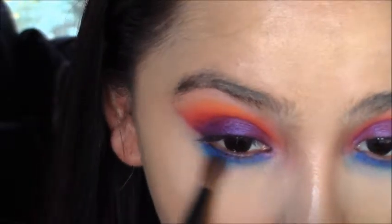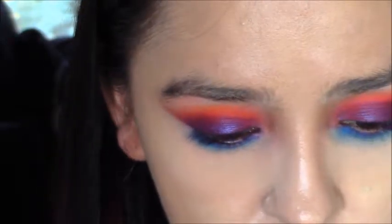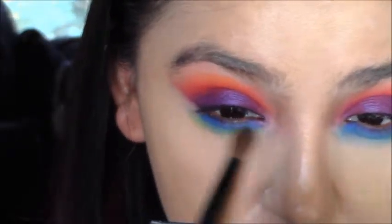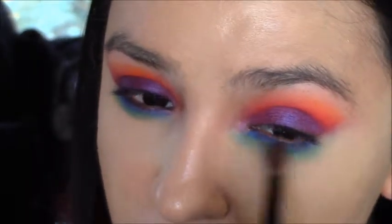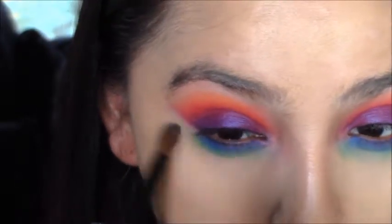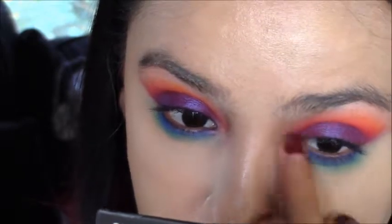Take Damage Control. Kind of do that, and then use Issa Party. And then just like, oh, we just made it really green underneath. But it softened that turquoise a lot. Okay. I'm going to take Issa Party, my finger, and pop it in the inner corner by itself.